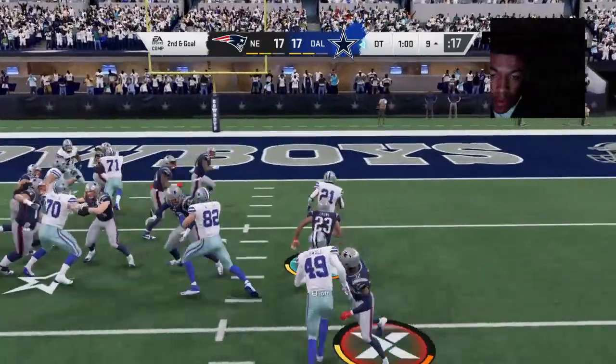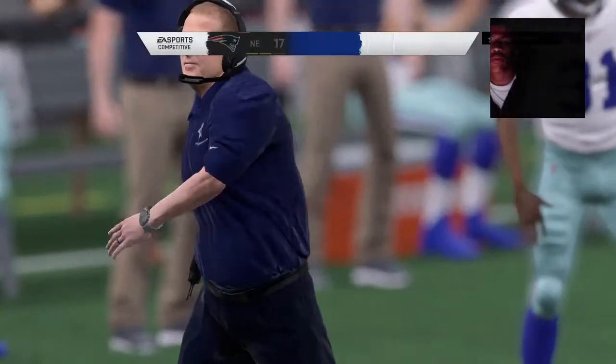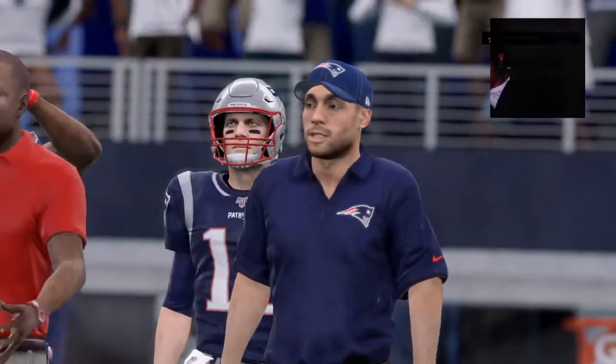Now a give, right side. It's Elliott. And he's into the end zone for the touchdown and the game winner in OT.